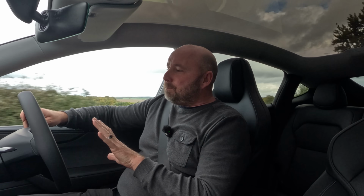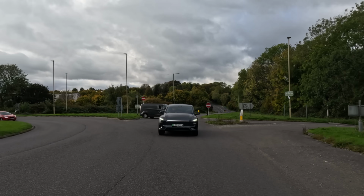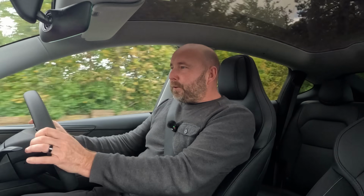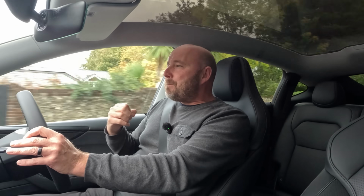What I'd like to see a bit more of from the Model Y Performance is a bit more adjustment. So when I change it to its sport dampers, it really does firm up and go sporty. I'd like to see a bit more feel through the steering wheel. This fast steering rack that Tesla have on their cars makes it feel quite sporty in day-to-day drive, but for performance I want to feel like I can place it a bit more exactly on the road.